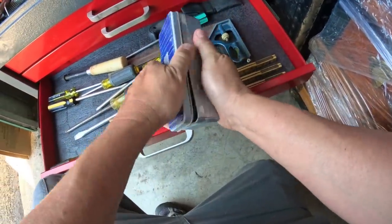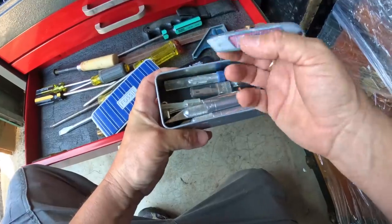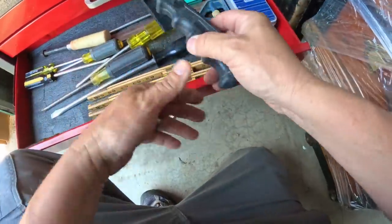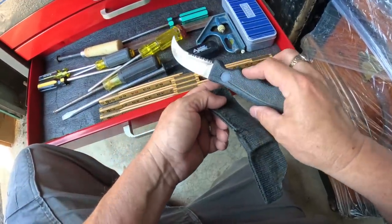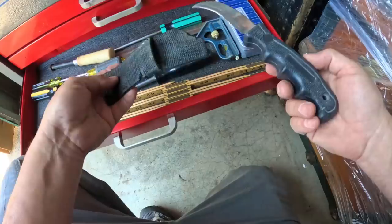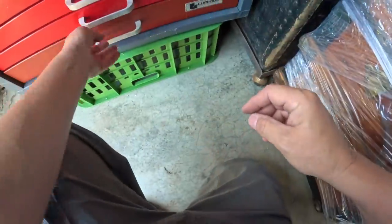What's in this fossil box? Okay, X-Acto knives. Helping hand. That's a little box cutter. All right, some blades. And speaking of blades, I missed this one, didn't I? I saw it, but I just didn't go through it. Stainless steel on that side. No brand on there. This side's not sharp, but this side's wicked sharp. All right, I think I'll let that go.